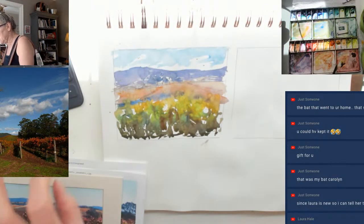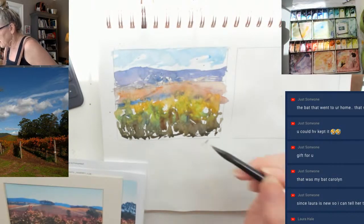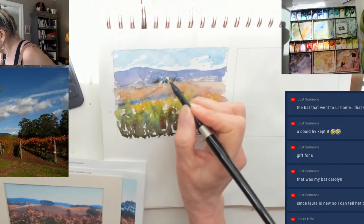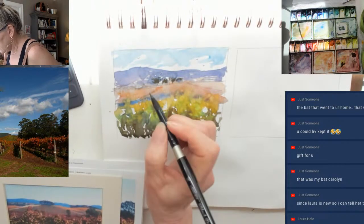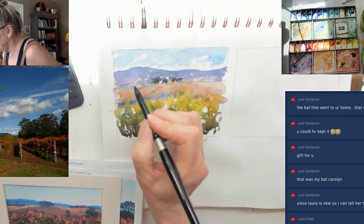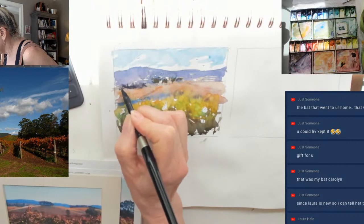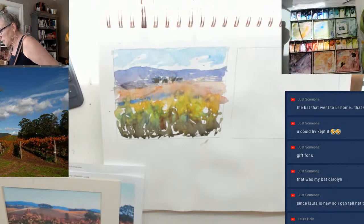And I think at this point I would let that dry and then I'd go back in and give these trees another little undershadow here to make them pop out of the distance. Back there. And then we had some blue shadows, blue purpley trees over in this corner a little bit. You want to make that look different than the other area, obviously.